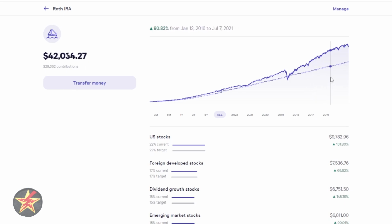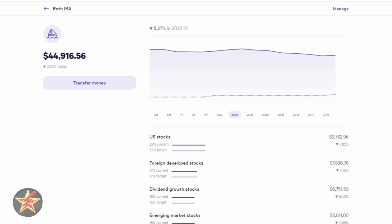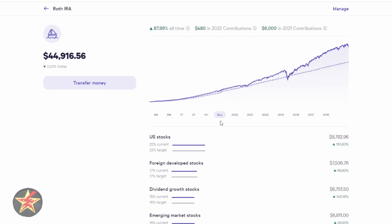And then we've just been kind of going up. If we come down to 2022, you'll actually see that my account overall is down 5% based on current market. But coming back to all, you can see that pops back to being up in the green. And they moved the location to find this.